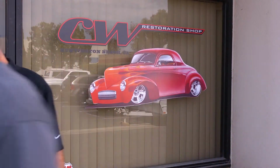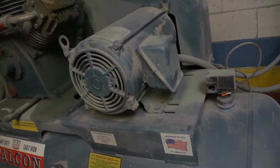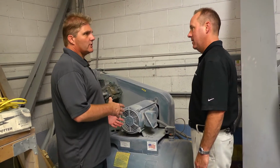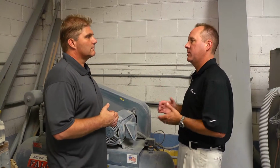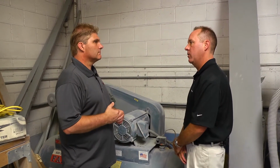Okay. Yep. Okay, this is our unit. We've had this thing for at least 15 years as far as I know. And really, like I said in the past, it's not as efficient as an Ingersoll will be. We don't have a filter system on there, so we're blowing a lot of water and oil into the lines. Before we start to size an air compressor, you tell me a little bit more about the other air tools and air consumption here in your shop. Okay.